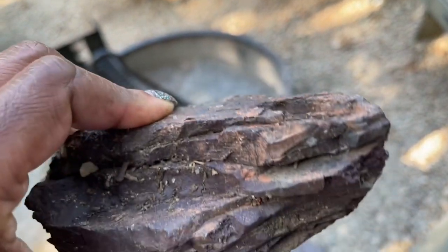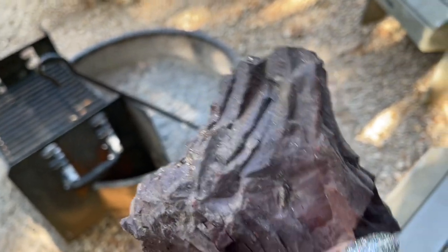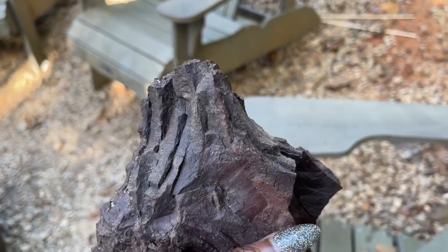So I have some from my previous trip, but I'm going to bring back a few pieces just as memorabilia to put in my garden. And they're beautiful. I don't know what they're called, but they're beautiful. I should Google Lens these.